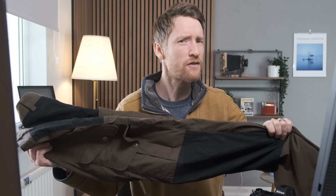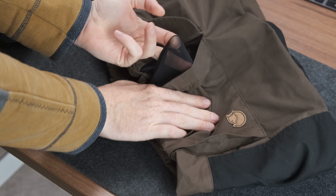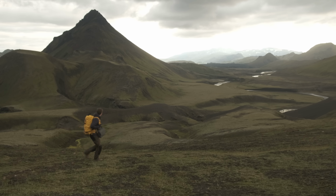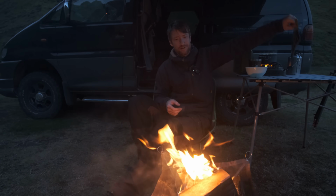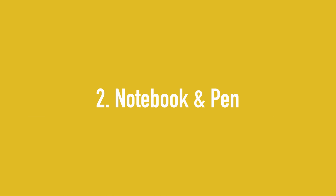Although I'm not sure how that would affect the breathability, so I haven't done that with these. They're practical with an abundance of pockets so you can carry every accessory you could ever need. I wore these every single day in Iceland, and the dirtier they got, the better they looked. You know how you put on a nice posh suit and you want a splash of Hugo Boss aftershave to complete the package? Well, with these trousers, I found myself hovering my legs over my campfire so that I would smell as good as I looked. Item number two is a notebook and pen.